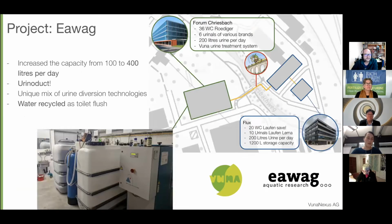Now I'm going to show you 3 different projects. The first one is EAVAC, which you probably heard quite a bit about if you have been to this summit. EAVAC is based in Zurich. This is where our technology comes from. And so basically there were urine diversion toilets, which were installed already 15 years ago in one building. So this main building, the one you see in green.